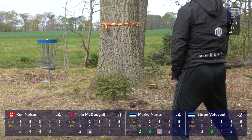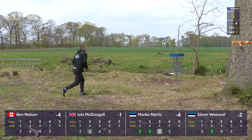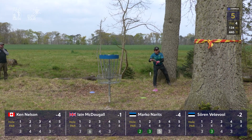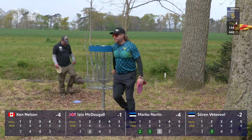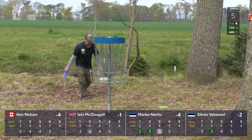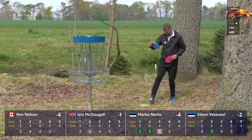Unfortunate spit out for Sören. Yeah, I've learned that the straddle putt would be favourable, and the Bluebell would just give you that step out from the tree when you need it. The other guys just clean up. 3 from Ken as well. Ken had almost an easy looking 3. Great up shot just to make a tap in.